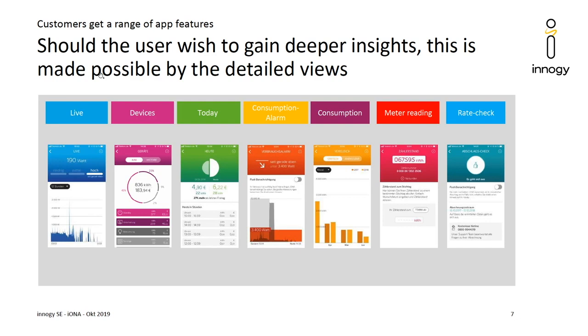On the right side, the meter reading. It's still necessary to have the meter reading, because this iONA app is not the official way we can use to produce our bills. We still have to wait for a meter reading from the grid company to build our bills, because this data path we are using here is not the official path for billing.